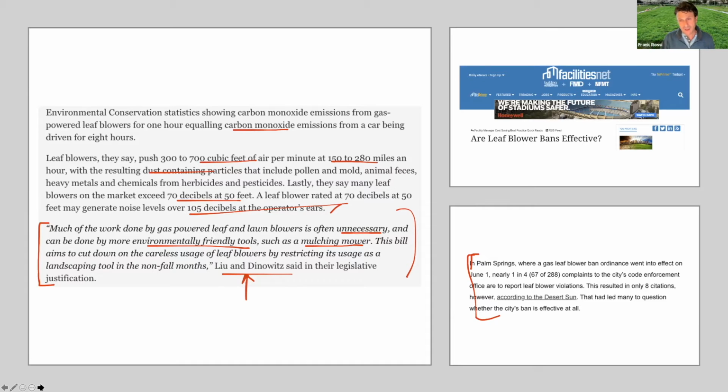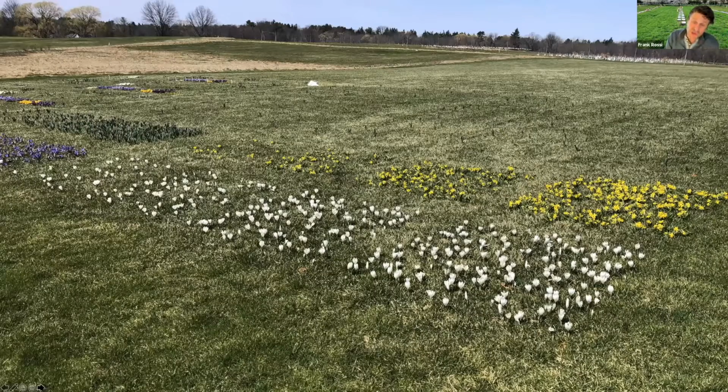I think that it's good to sort of force innovation sometimes, but these bans are really putting a significant burden on the landscape operator. So I know this has nothing to do with the conversation about weeds today, but I thought I would rant a little bit about it because we hear from a lot of people about this on a pretty regular basis.